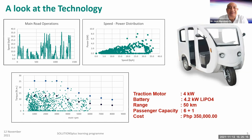So on average, tricycles used on main roads should have at least 4 kilowatts. I think it should be enough even for those used in the provinces. If you want a range of 40 or 50 kilometers, then you should have a battery of around 4.2 kilowatt-hours. And the passenger capacity is 6+1. So this is designed for bigger services.